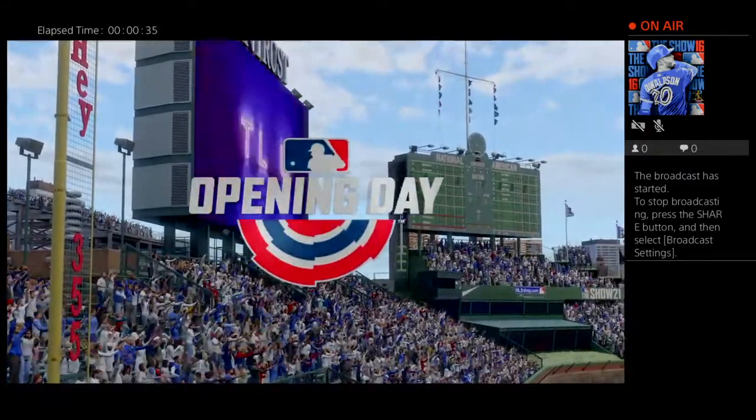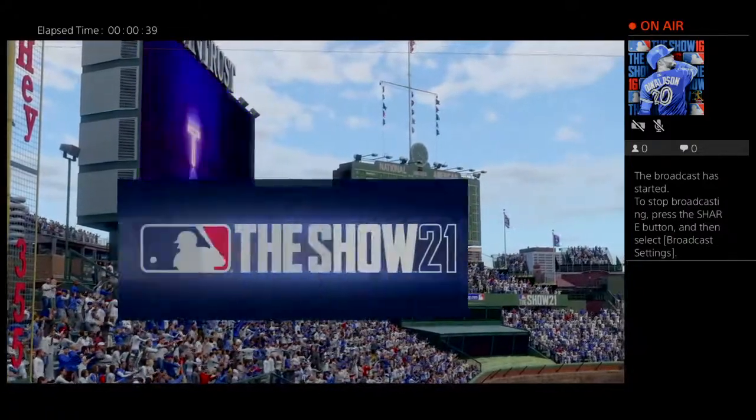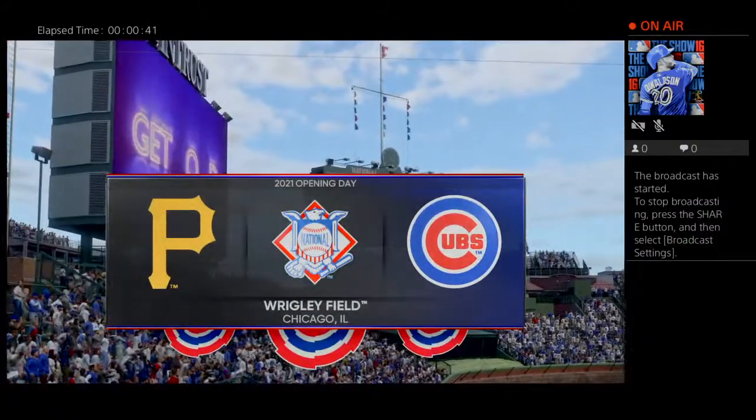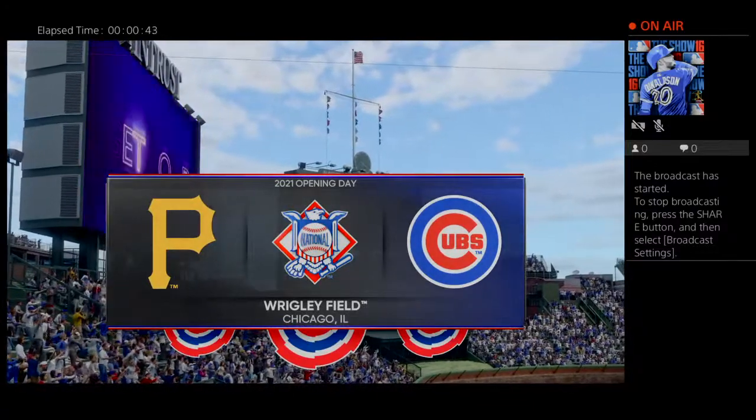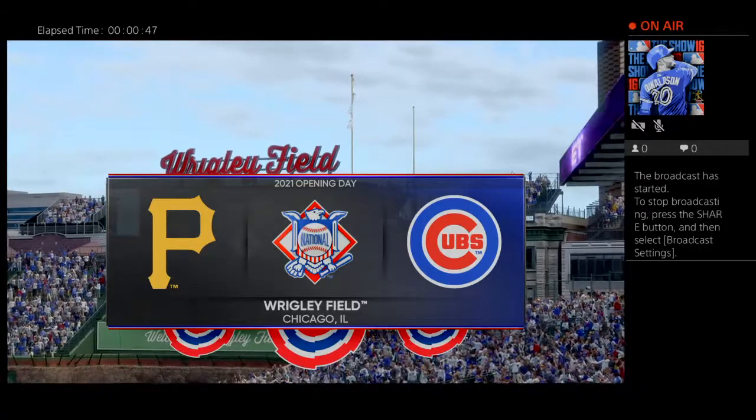Doesn't get much better than this. Afternoon baseball from Wrigley Field in Chicago. Opening day is here as we get the new season underway with a good matchup between the Pittsburgh Pirates and the Chicago Cubs.